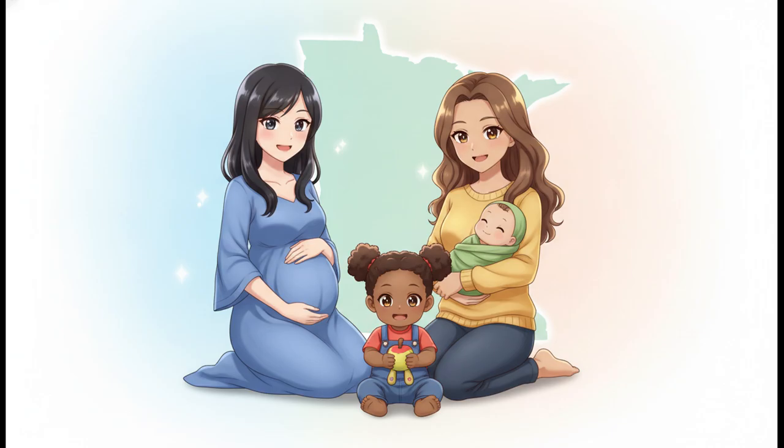But here's something really amazing about this. There is absolutely no minimum residency duration required. Even better, the program doesn't verify citizenship status or ask about your immigration history at all. It is strictly about getting families the nutrition they need.